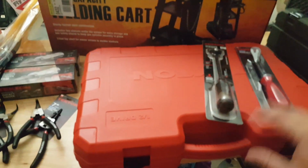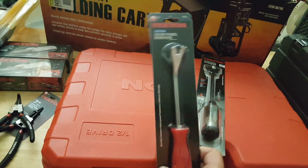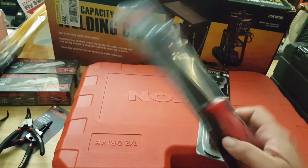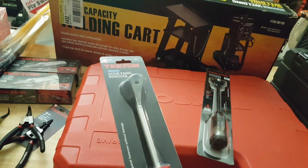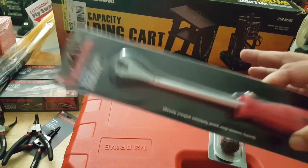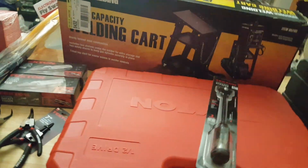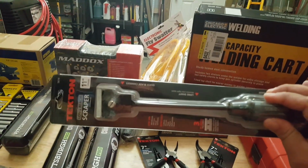On Amazon, I ordered Tekton stuff. The door handle on my wife's Chrysler broke, so I have to pop that off. I'm going to go to Harbor Freight and get the other two attachments, push pin pullers and poppers, whatever you want to call them. Scraper from Tekton. These were fairly cheap. I don't remember what I paid for them.